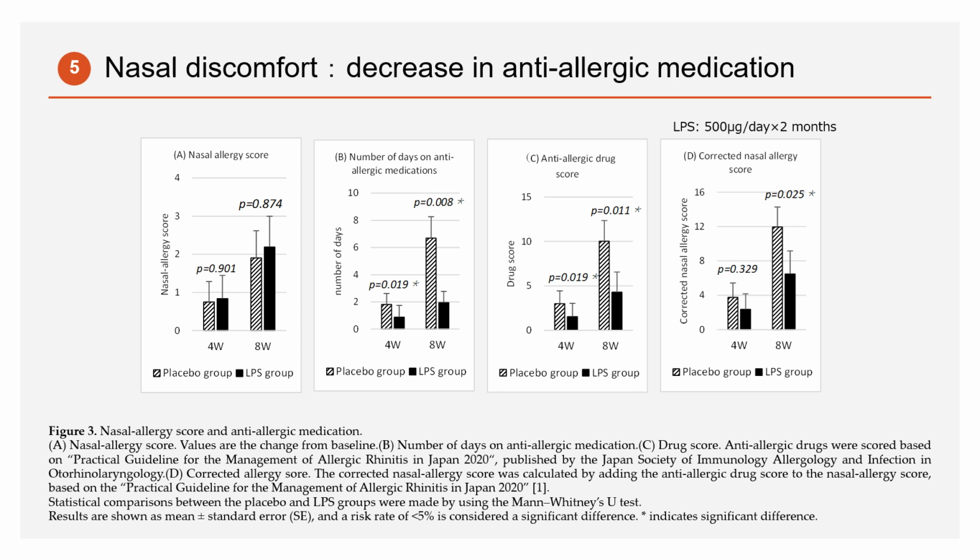Graph C shows the results of anti-allergic drug use calculated based on the strength of the drugs. The score was significantly lower in the LPS group. Graph D shows the corrected nasal allergy score, calculated by adding the anti-allergic drug score in graph C to the symptom score in graph A. The resulting score was significantly lower in the LPS group. These results suggest that LPS has an inhibitory effect against nose allergy.